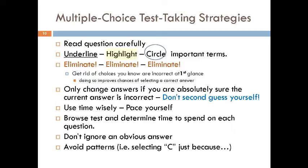Only change answers if you are absolutely sure that the current answer is incorrect. Do not second guess yourself. You've heard every single instructor that's ever taught you anything: don't change your answer, because you probably have the correct answer and you're second guessing yourself and you're going to pick the answer that is correct, but it's not the most correct choice. You've selected the correct answer, so leave it alone. Only change your answer if you are absolutely sure you have picked the incorrect answer.